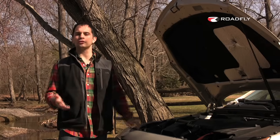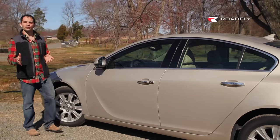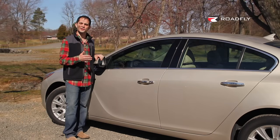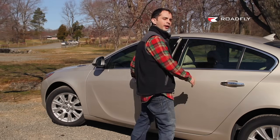Buick's name for this handy drivetrain is eAssist, and it consists of an electric motor that adds 15 horsepower and about 100 pound-feet of torque, as well as what I consider to be the smoothest and least obtrusive start-stop system on the market today. Buick, you should just go ahead and put that in your marketing lit because nobody else can match this right now.